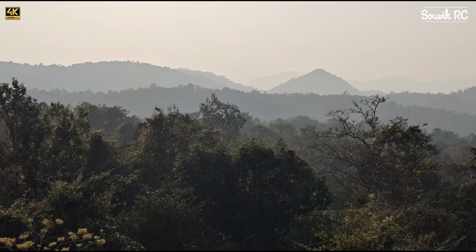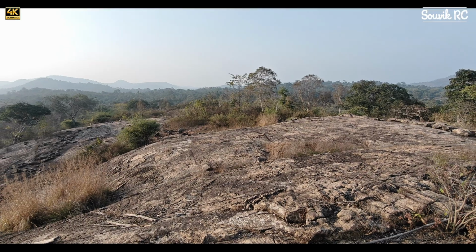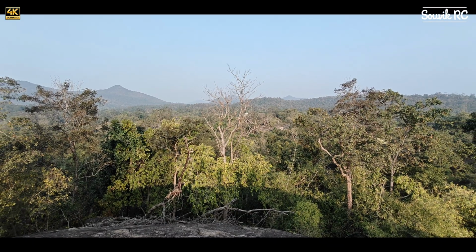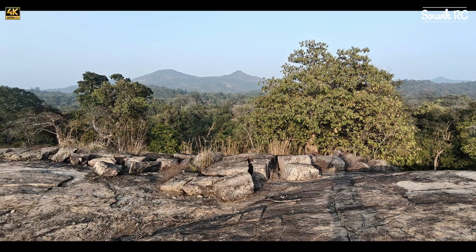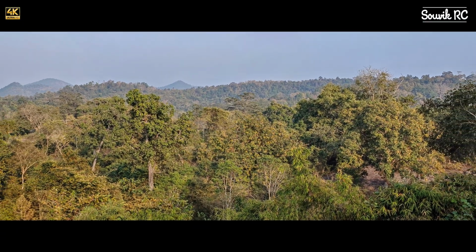I felt rocky areas like this were a favorite resting spot for leopards and it wouldn't be safe to stay there alone and risk coming back in the dark. Hope the viewers can form a group of people and enjoy the sunrise and sunset from the Baghamunda hilltop area. Please post those images in the comments so that I can see it through your eyes.